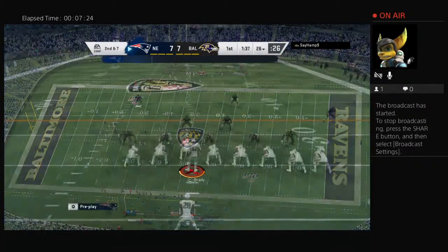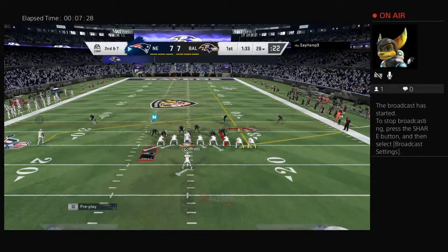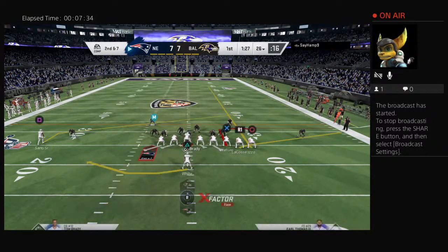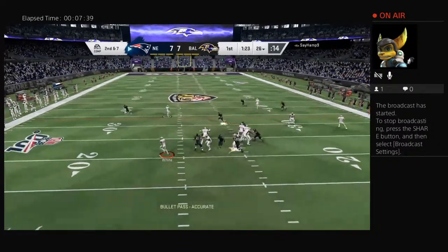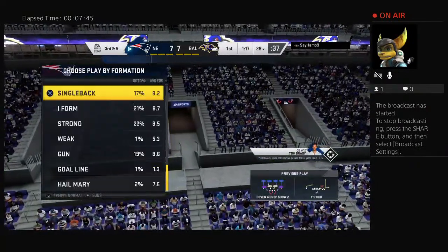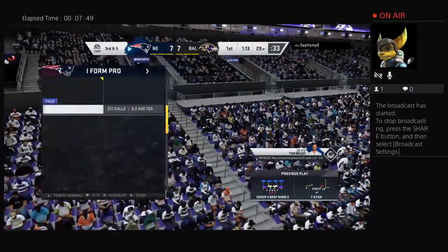The completion good for 3, and it's second down. That first down completion only netted them 3. 2nd and 7. Now Brady. And he'll get to the 29-yard line, brought down there. Only 2 there on the dump-off. It's 3rd down. And we see another pitch and catch there to the running back.